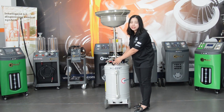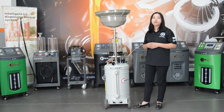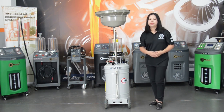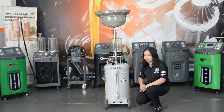We have redesigned the lifting rope locking mechanism. With the new structure inside, we are able to make it damage-free and increase the air tightness of the tank. Look here, the liquid level protection cover is a new design in the HC family. It can avoid damage to the liquid level tube from any external force.